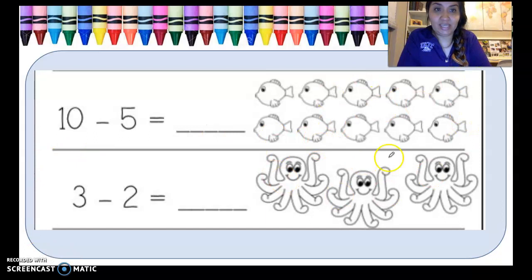So these are 10 fishes. See, I see 10, so I know there are 10. So there are 10 fishes and 5 fishes swim away. 1, 2, 3, 4, 5. See, I X out 5. How many fishes are left? Let's count. 1, 2, 3, 4, 5. Very good. So 10 minus 5 equals 5.